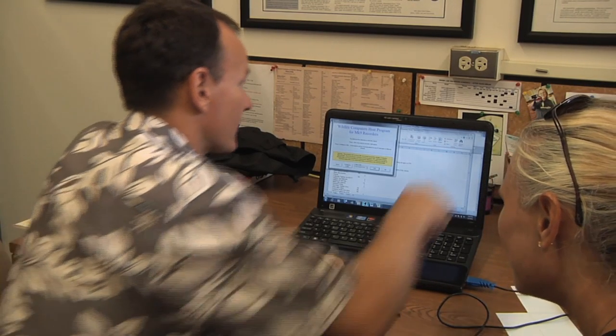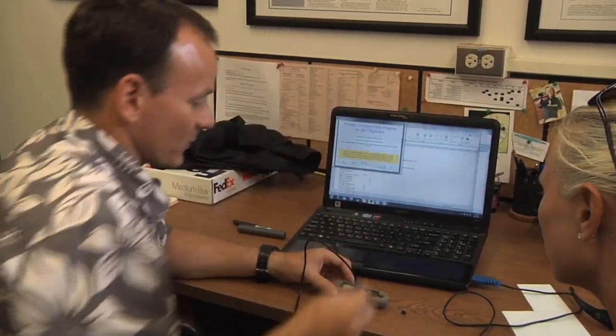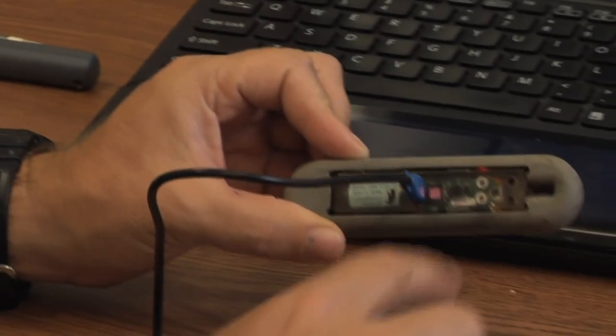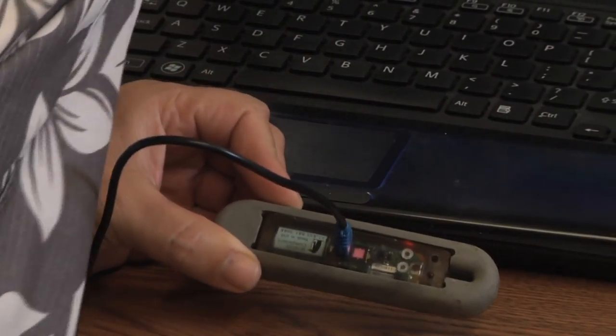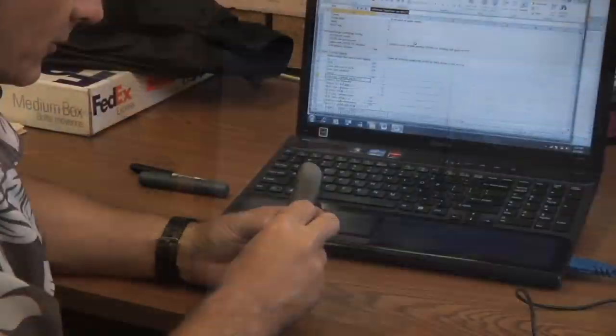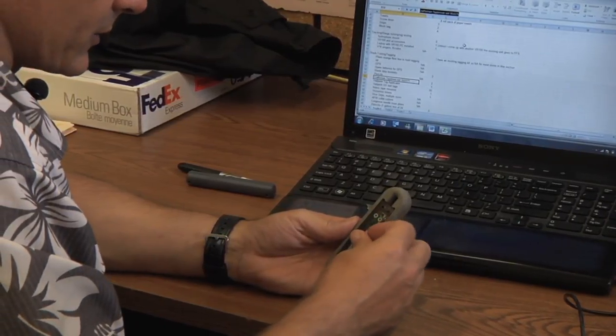Okay, so we plug it in. We need a little magnet to wake it up. You can see if I sweep the magnet, you should see a little flashing light to indicate that it's awake. I'm going to go ahead and put the little plug in, and then we're going to go down and hopefully feed it to one of our captive sharks.